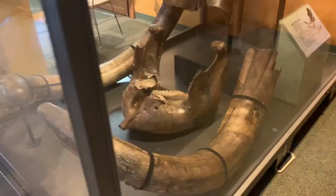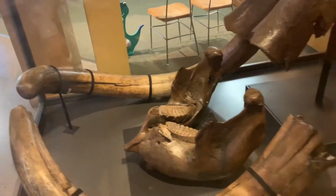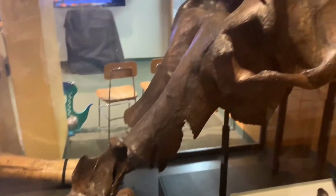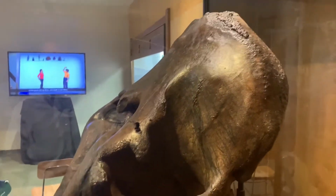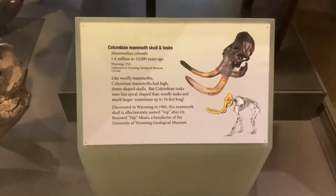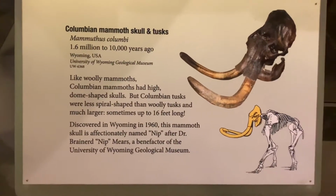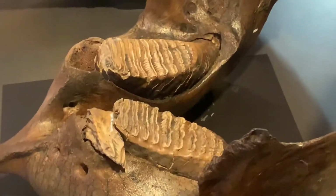Colombian mammoth. So these were those big elephant-looking things, and they had the woolly mammoth, so they had a lot of fur. They had these crazy big tusks, but they used to be hunted by the first humans, or the earliest humans that we have evidence of in the North American continent. And it wasn't too long ago that they actually roamed here. You can see the teeth down there that they grind their food with, I'm assuming.